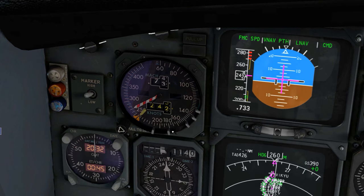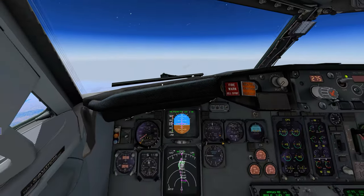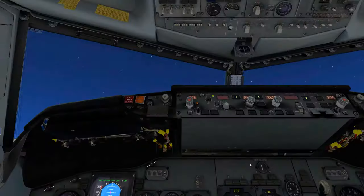150 is our flaps 15 maneuvering speed. 170 is our flaps 5 maneuvering speed. And 190 is our flaps 1 maneuvering speed. So that's the bug set. The landing elevation is 10 feet. So that's all set up in pressurization.